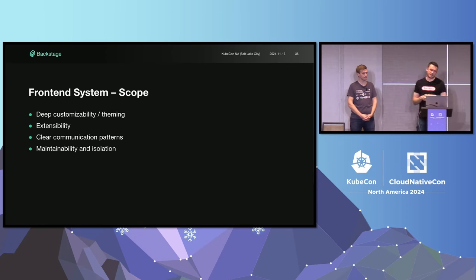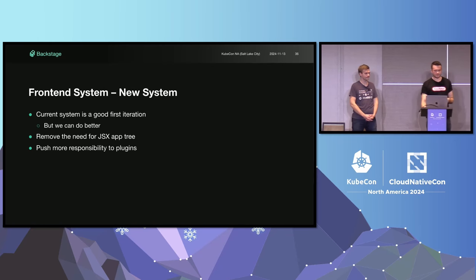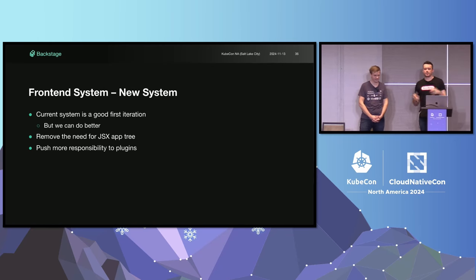And then lastly, maintainability and isolation, which is kind of slightly related. But believe me when I say that Backstage can become very complex if you've got a big instance. So plugins communicating in different ways across different frameworks becomes a maintenance nightmare. So we want to make sure that it's easy to manage at both a small scale and a large scale. OK, so that's the experience that we're wanting to provide.